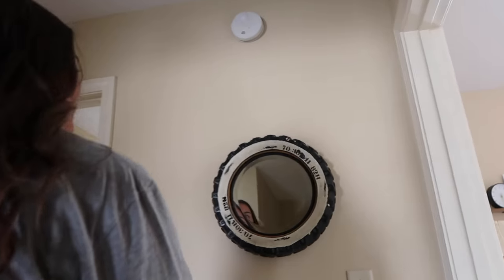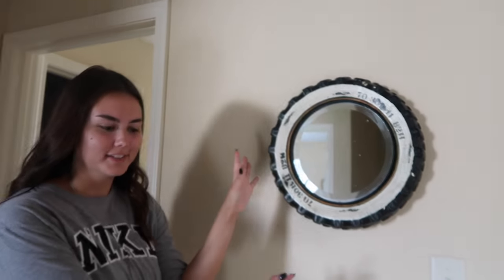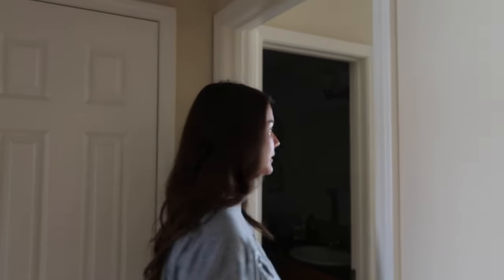All right, guys, let's go upstairs to our second level, which is crazy. I agree that we should have like a downstairs. It feels like. I know. Okay, so right when you walk up, we have tire mirror. Yay, tire mirror! I love it. Aubrey's room's on the right, but I'll just do mine really quick while we're here.